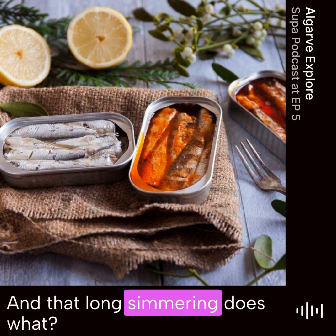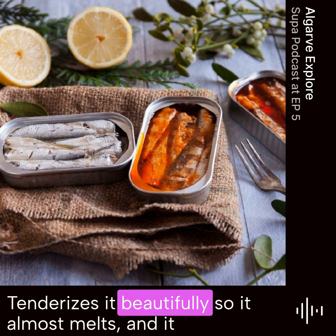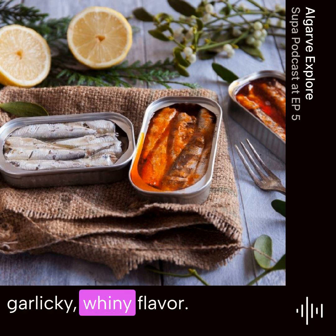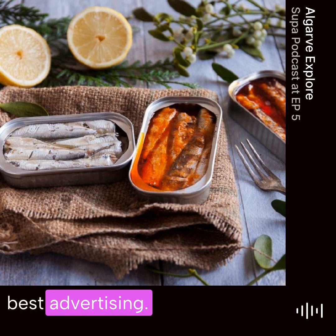And that long simmering does what? Makes it super tender. Exactly. Tenderizes it beautifully so it almost melts. And it infuses every single bit of that pork with that intense, garlicky, winey flavor. The smell alone wafting down the street, that's the best advertising. I can almost smell it.